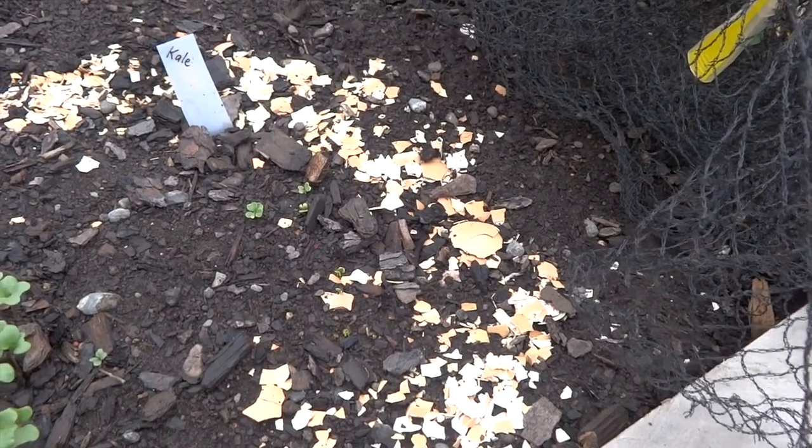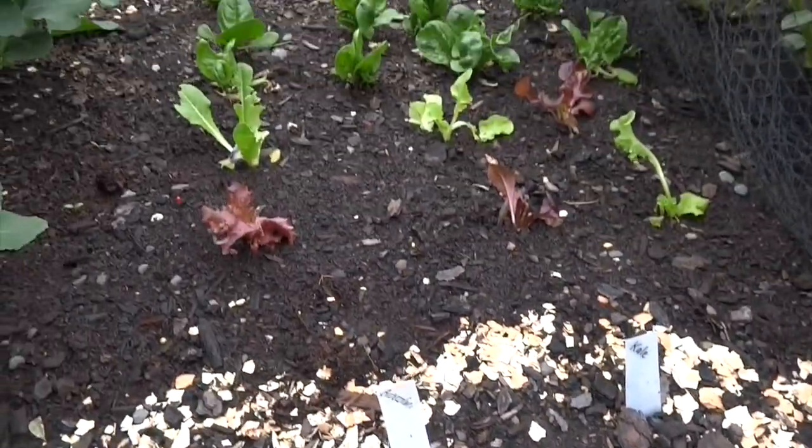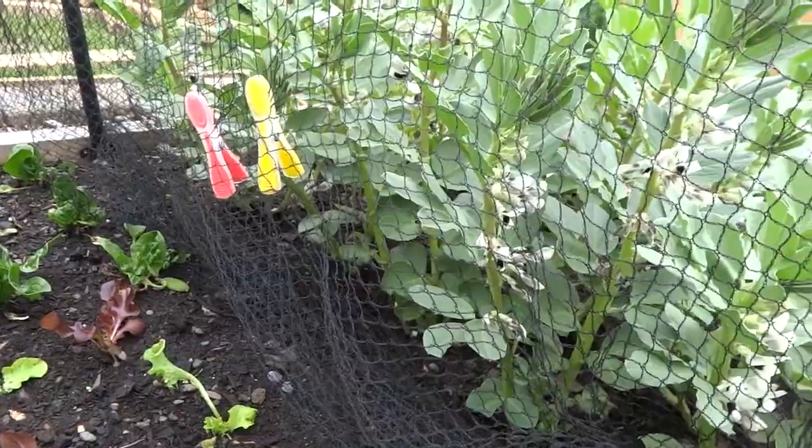The one that I thought last week, wasn't sure if it was a kale or not, definitely a weed, so that's gone. And we've got some more coming up over here. You can see some quite happy lettuces and spinach just behind it. And I've got my broccolini on one side and my not my Brussels sprouts, my broad beans on the other.